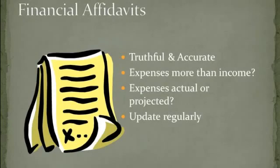In order to prepare the judge to make decisions for child support and for alimony, both parties are required to file financial affidavits in all divorce cases. These affidavits are signed under oath, so they need to be truthful and they need to be accurate. If your expenses are more than your income, then you need to be prepared to explain why that is and how you are living if you're not making enough money to pay all your expenses. You can footnote your financial affidavit and explain certain things about your income, certain things about your expenses. If you are in a living situation where your expenses are not what you expect them to be because you're going to be moving or something else is going to change, you can footnote that these are projected expenses as opposed to them being your actual expenses.